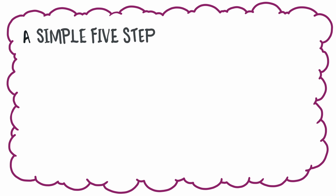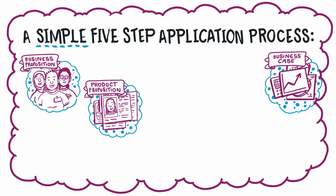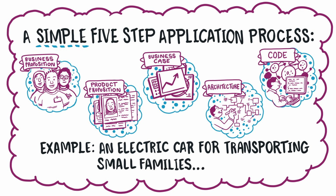The lab has a simple application process that assesses every opportunity through a series of steps. As a hypothetical example, let's imagine that we want to build an electric car for transporting small families.